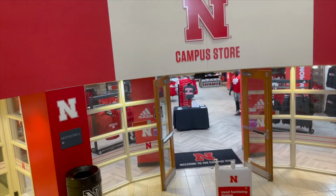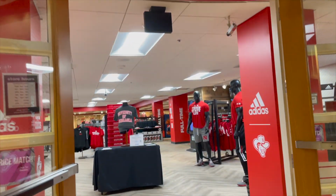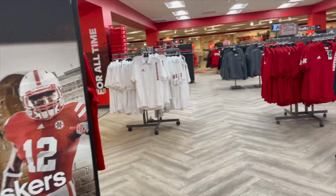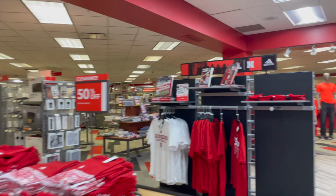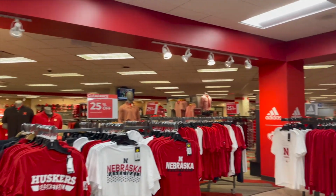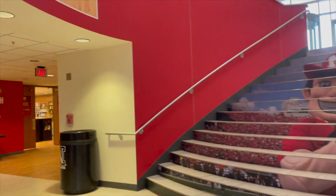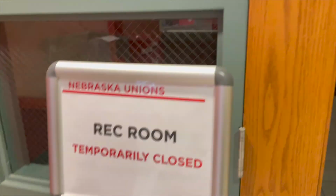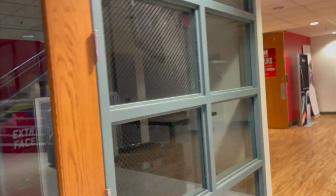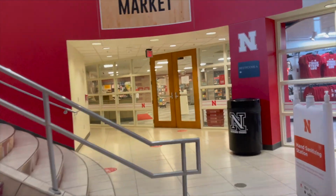Terus di bawah ada kayak bookstore-nya. Jadi di sini tuh mereka jual kayak Husker items, jadi kayak gift shop-nya gitu. Terus mereka juga jual buku-buku buat sekolah, terus peralatan sekolah. Terus di situ ada kayak Husker Tech, jadi kayak Apple store-nya university. Terus di sini tuh ada rec room, jadi ada kayak tempat main gitu, billiard. Terus ada kayak lounge juga, cuma tutup. Terus juga ada market, kayak small mini market gitu.